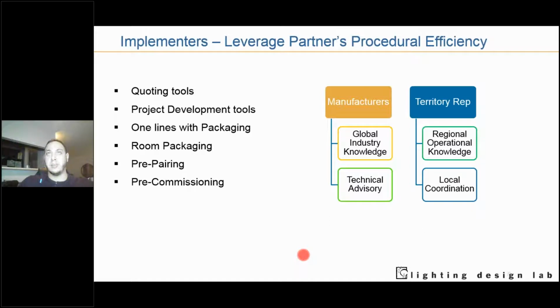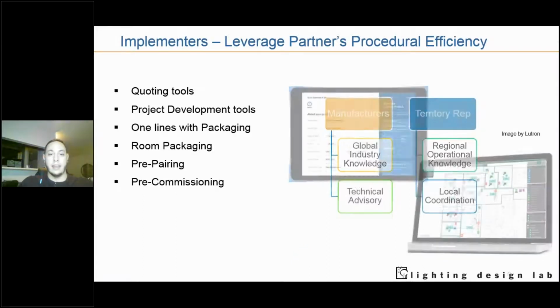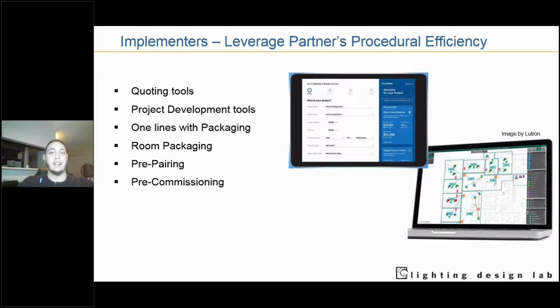But the territory reps, because most manufacturers sell these systems through a territory rep, they'll have that local know-how, coordination, and know how to better work in that specific territory. So that relationship is great. And a lot of the implementers will have procedural or technical efficiencies that can be that advantage that you need. For example, some manufacturers, if you have your sequence of operation documents ready, if you have your design intent ready, can pre-commission your devices and package them depending: all of the devices going into classroom 1 are going to go in this box, classroom 2, their own box, pre-commissioned. So again, a lot of procedural efficiencies you can take advantage of if you do your research with the different implementers.